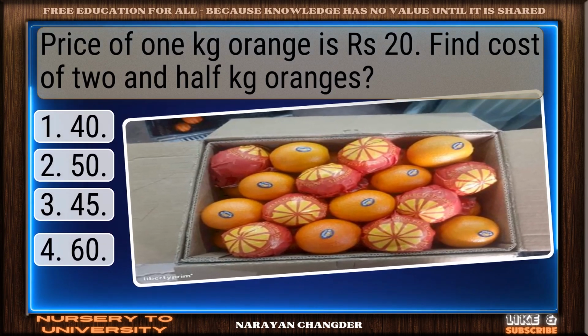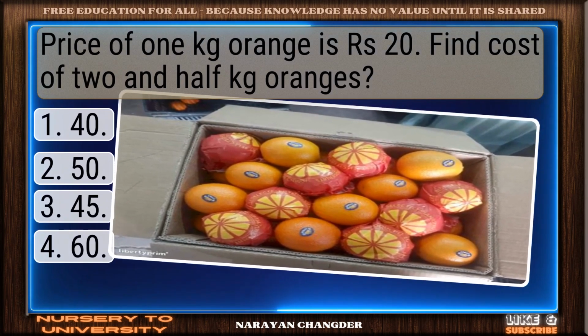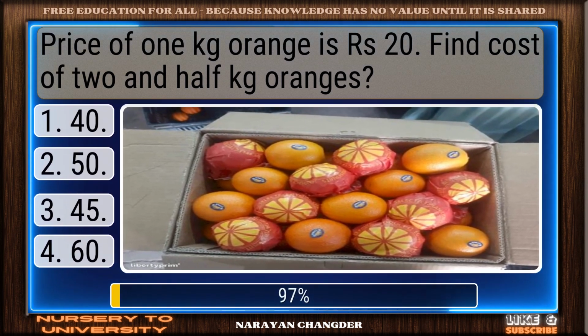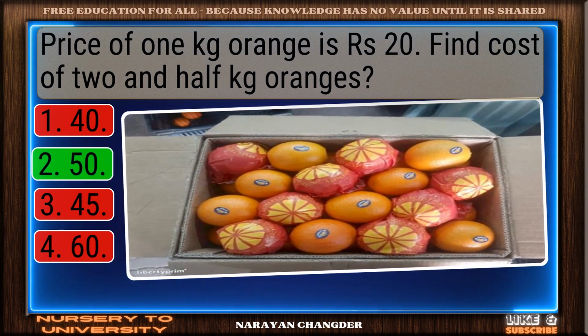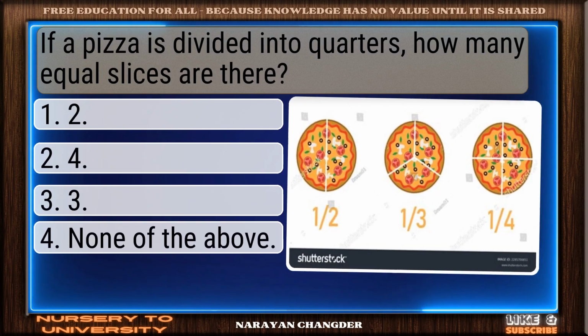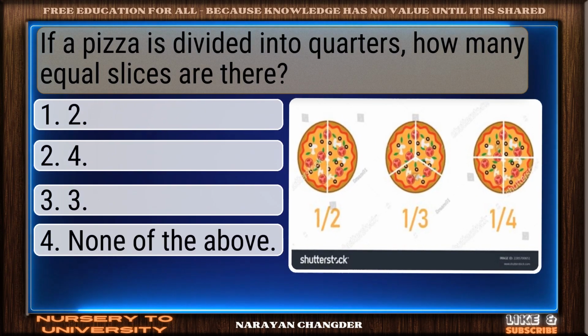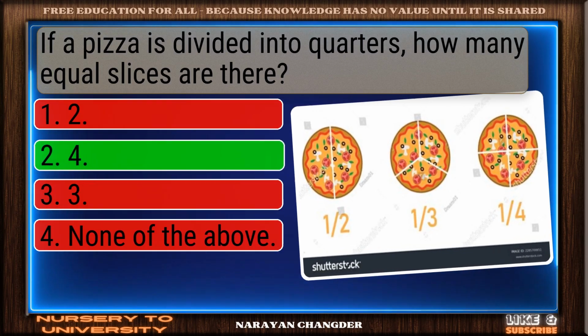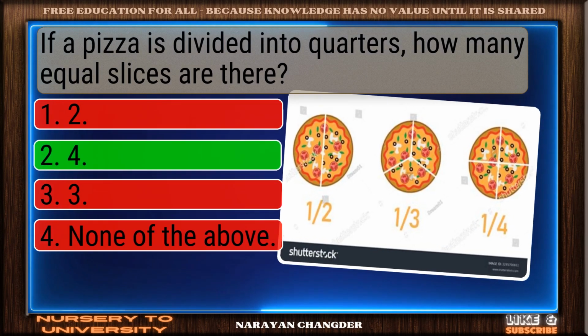Price of 1 kg orange is Rs 20. Find cost of 2.5 kg oranges. Great job. 50 is the accurate answer. If a pizza is divided into quarters, how many equal slices are there? You're right. 4 is the correct answer.